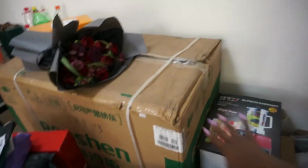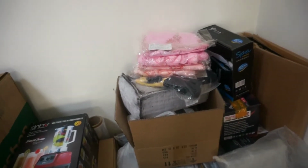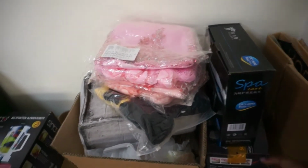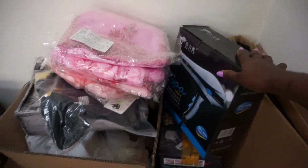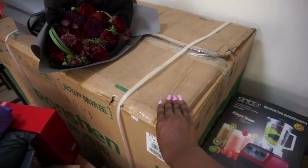So these are the stuff I bought. This is for a customer, all this way. This one is for one customer and this one in front is for another customer. In here we have a hand dryer. Here we have dresses, hair, shoes, so many kinds of things. We have hand dryers, a blender, juicers, and it's actually a deep freezer.